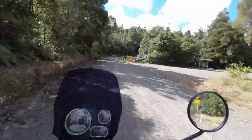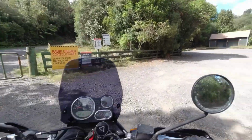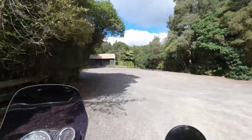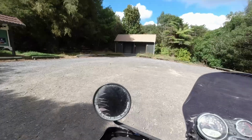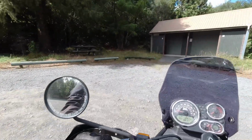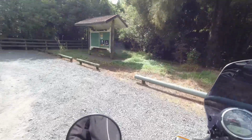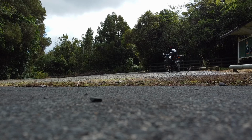And here we come to a premature end. That was somewhat disappointing. 10K is more like maybe 2Ks, so yeah. I mean, the sign says there's shooting going on, so maybe it's pest eradication or hunting season, not sure.